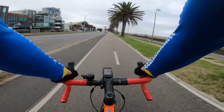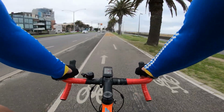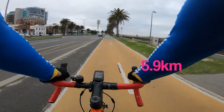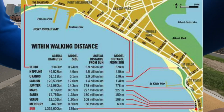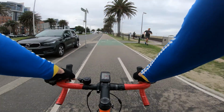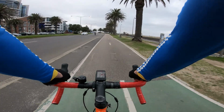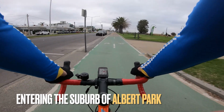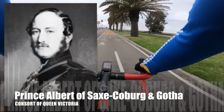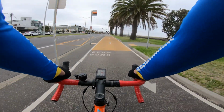This part of Bay Trail is also known as the Melbourne Solar System Trail, as this 5.9 kilometer Melbourne Solar System Trail features 10 scale models of planets in our solar system, including the Sun. Okay, now we are entering the suburb of Elwood Park, which is named after Prince Albert, consort of Queen Victoria.